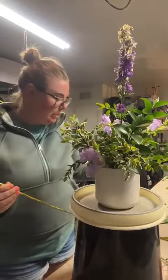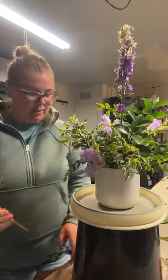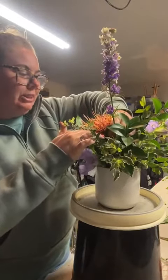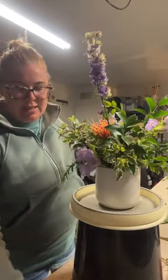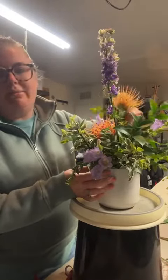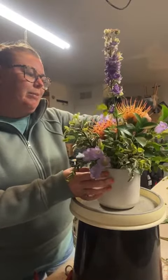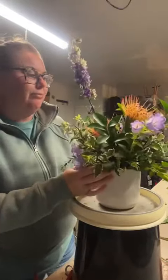When I need to get flowers that somebody doesn't have, or in a time where I am not growing what I need or nobody else is, I have a really great relationship with my wholesaler, who knows that I only get California grown. Basically, I am able to get some cool stuff that is grown in California that I cannot grow.